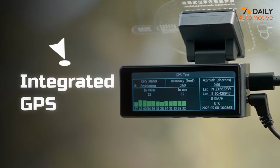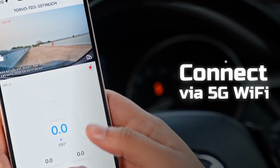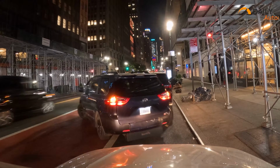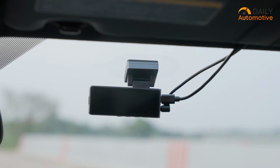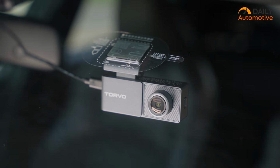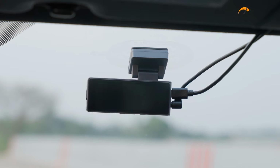Built-in GPS stamps your location, and Wi-Fi lets you instantly pull up incidents on the app. Night vision? Clear enough to read license plates under parking lot lights. Now, other dash cams on this list come loaded with fancy extras, but you usually end up paying a premium for them. But here, the Torvo gives you that same peace of mind you'd expect from a high-end model without the painful price tag.